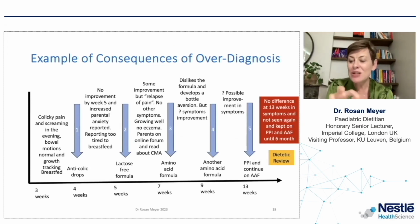And I thought it's quite nice going through an example. This is a very personal example of a patient that I've seen, and I hope you can identify with that. So this is a child that presented with colicky symptoms at 3 weeks of age, screaming and discomfort, and particularly in the evening.